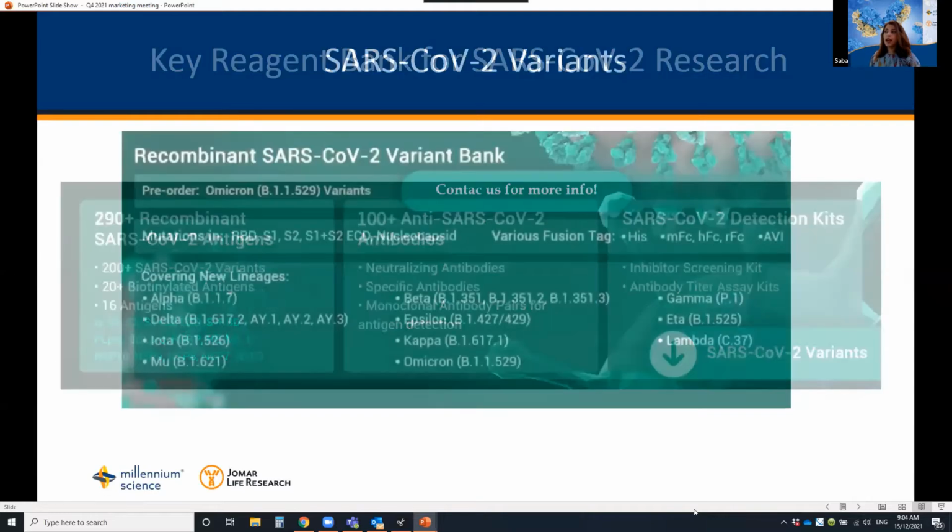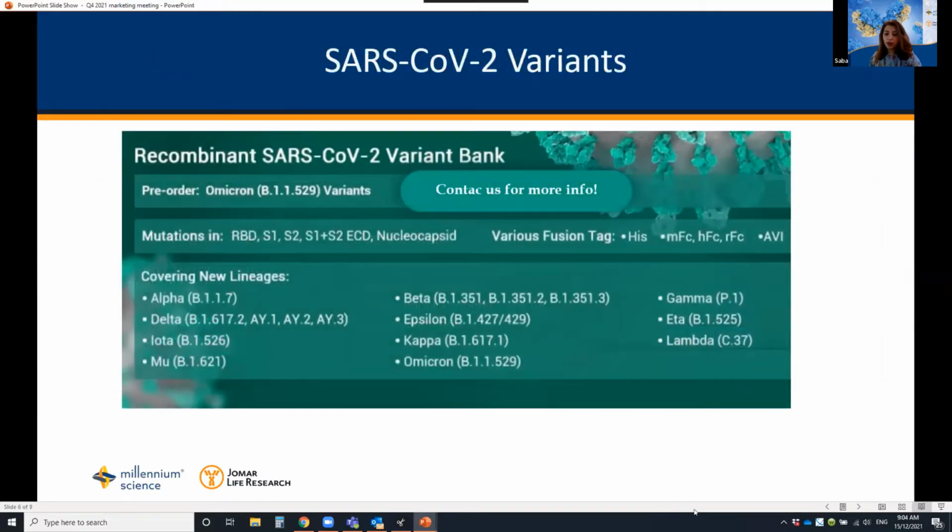As you all know, there are different emerging variants of COVID over the last few months, and fortunately, Sino Biological covered all of these variants. These include the most concerning variants, Alpha, Delta, Beta, and most recently, Omicron.